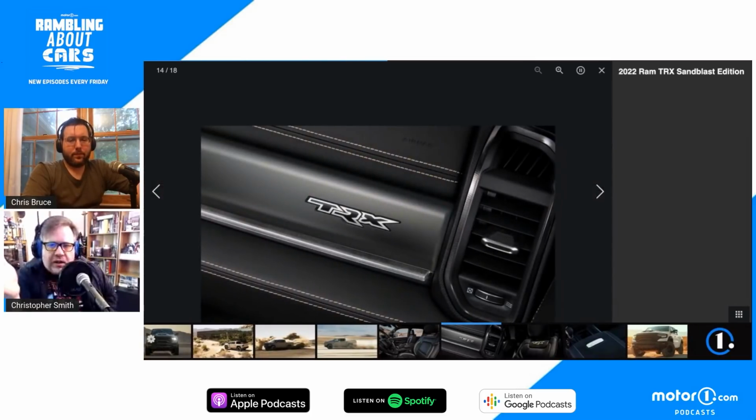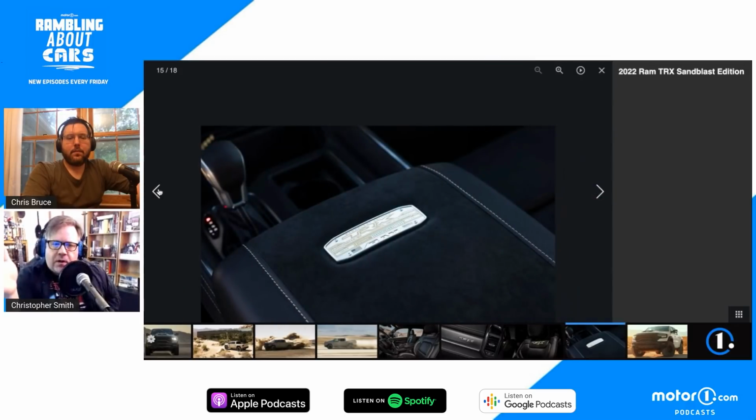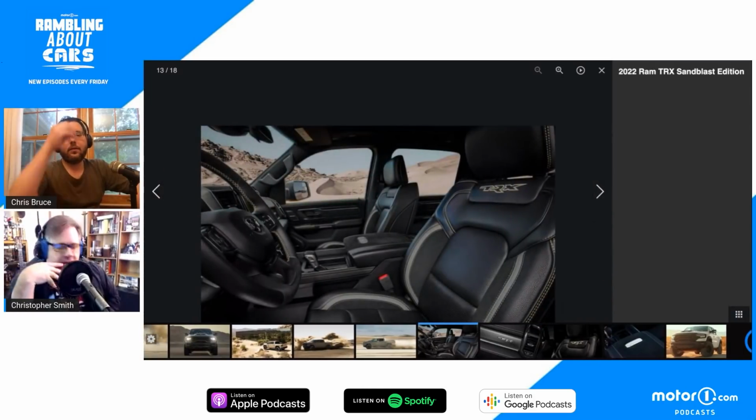The Sandblast Edition does get its own graphics. It has its own set of 18-inch wheels exclusive to the package that are of course black. Inside you have more black trim with the leather and all of that, and then you get that beige color in the stitching as well. Yes, so you have that exterior color in the cabin. You have the lighter accents inside.